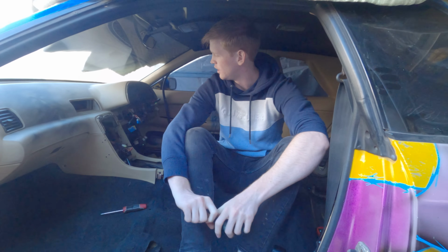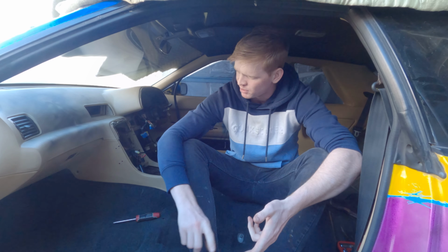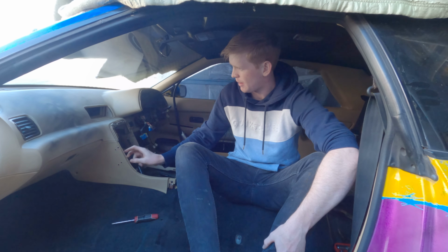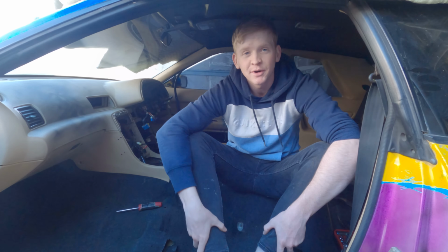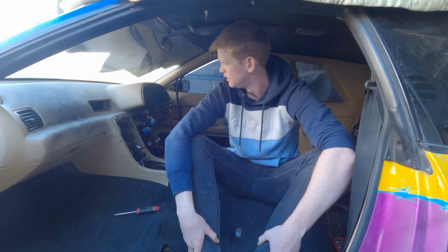Okay, well, we've got half the car back together, the carpet's back in, the dash is back in, glove box, side panels, it's all pretty solid. I'm happy with it at the moment. Keep pushing through, get the rest of it done.